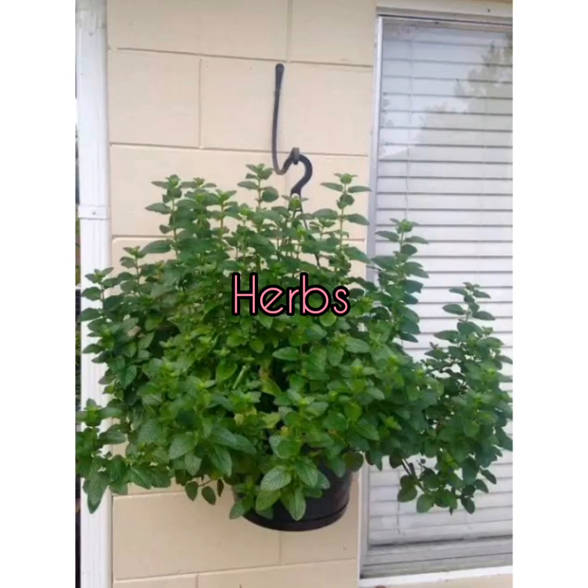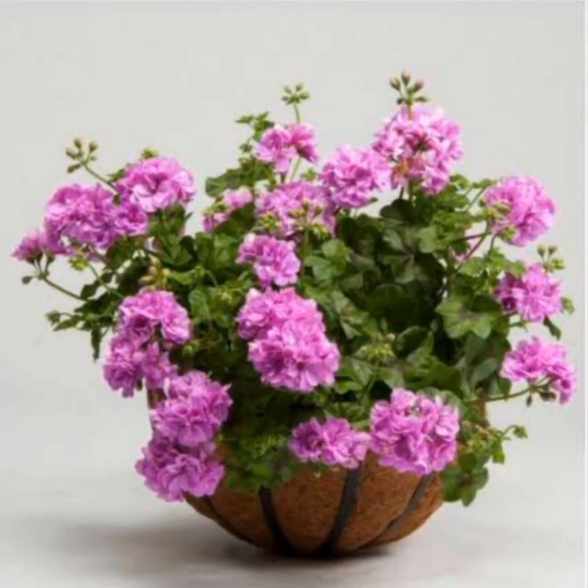Herbs. Mint, chive, sage, oregano, thyme, they all can grow great in hanging basket containers. Some growers will even start their herbs from cuttings and put them into hanging baskets. Geraniums. Geraniums are good for hanging baskets as they add height and plenty of color with their large clusters of blooms.